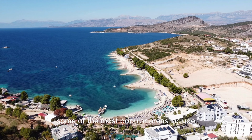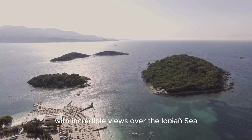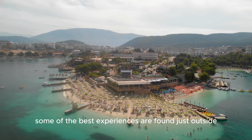Some of the most popular areas include the main Ksamil beaches, the small islands accessible by swimming or boat, and the beach clubs with incredible views over the Ionian Sea. But please don't stop only at the most famous spots. Some of the best experiences are found just outside the center.